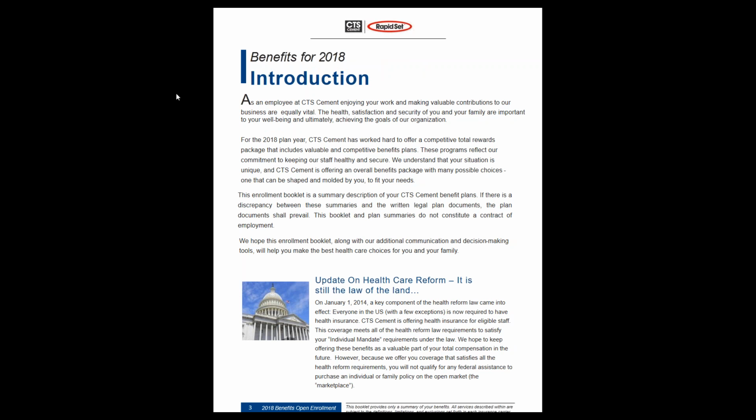For the 2018 plan year, we are going to continue with the same carrier we had before, which is Anthem Blue Cross. They originally came back with a pretty steep increase, 17.9%, which we negotiated down to 8%. So other than the rates going up, there's one small change to the medical plan, but otherwise the benefits remain the same. And I also wanted to update you, healthcare reform, it's still the law of the land as much as it's been going back and forth.